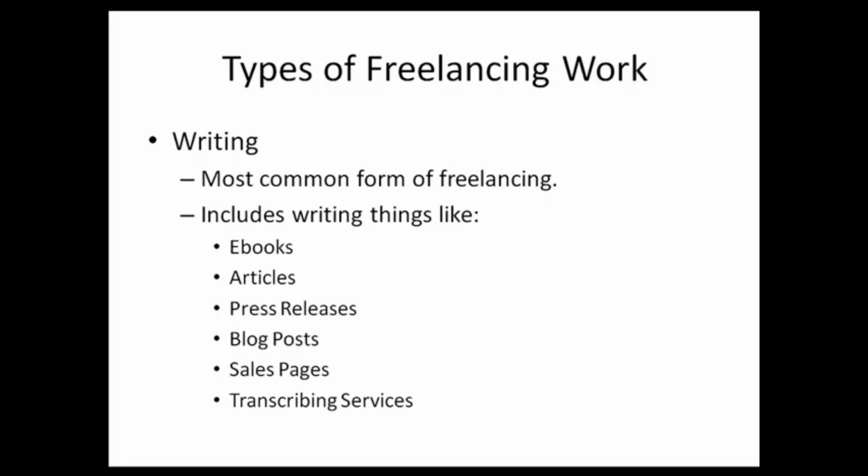And the next thing you can do as far as writing is transcribing services. So you could take an audio like the one I'm recording right now, and you could actually sit there and type it out, everything I'm saying, and you could transcribe that for people, and you can make a nice income doing transcription.